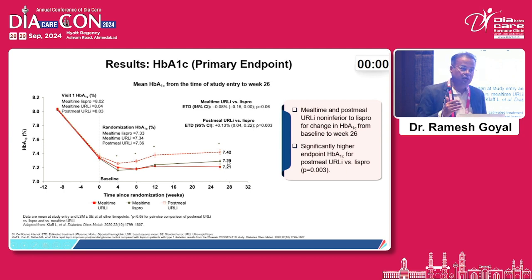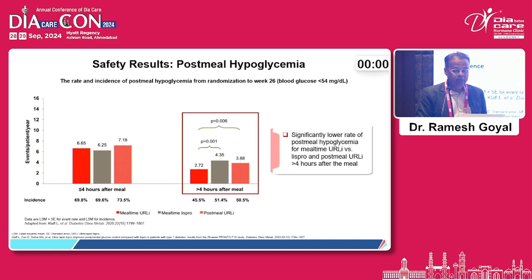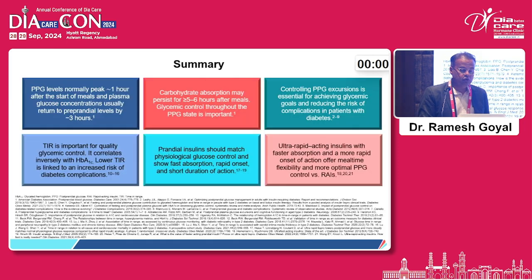So in other words, ultra rapid lispro should be given before meal, and it should be encouraged to be taken before meal rather than post meal. So there were reduced postprandial glucose excursions throughout the postprandial glucose state from 15 minutes to 4 hours after meal, and no significant increases in rate of hypoglycemia. Safety profile were comparable. And so I will summarize my talk.